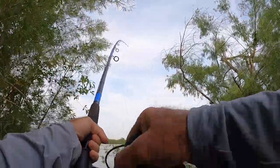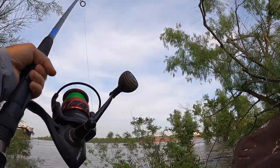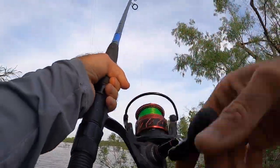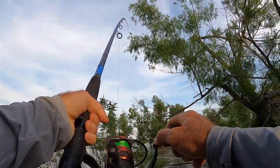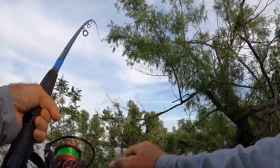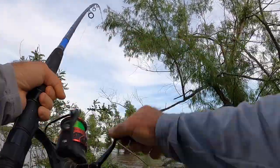I kind of did some pruning out here to where we shouldn't have the same problems as before, but he's all the way this way, and there's a lot of stuff that he could wrap us on. Before I worry about that, I want to get out here, try to get him close to us.